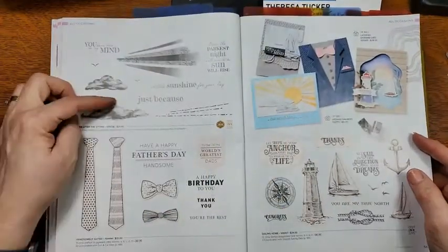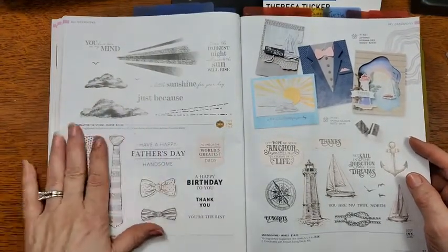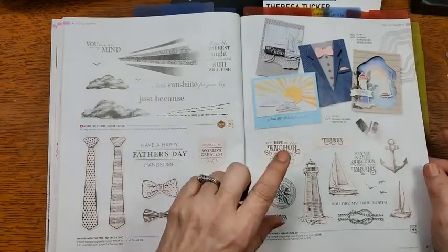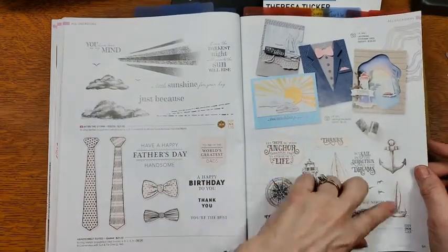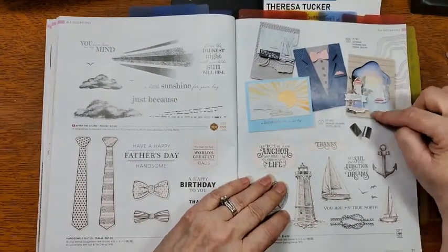Okay. After the Storm is a new one. This is Handsomely Suited and perfect for Father's Day or birthdays. This one here, Sailing Home. I love this stamp set. I've got this one.